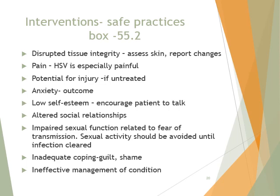Impaired sexual function related to fear of transmission. So again, they will be withdrawn, not want to have relations with another person until the infection is cleared. Inadequate coping. They may feel guilt or shame. And then ineffective management of the condition. That's why patient teaching is so important for effective treatment, and be sure they take all of their medicine. And prevention of future infections is important.